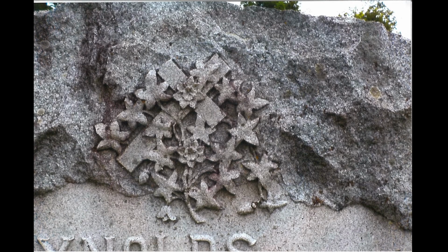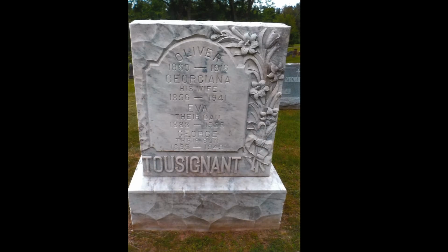Flowers are often found on headstones, etched on or in low relief. Flowers can adorn a cross, decorate one or both sides of the stone. Their presence can imply both the beauty and fragrance that the departed expect to enjoy in heaven. The Toussaint monument stands atop a thick base with 3-dimensional chippings, which contrasts with the rounded petals and stems of the flowers above it.